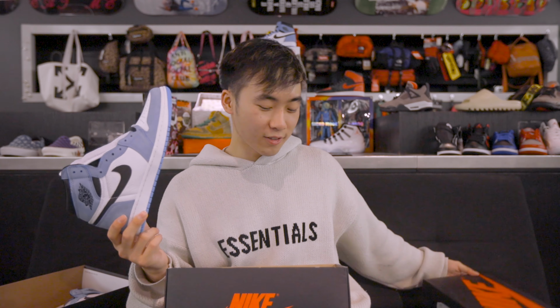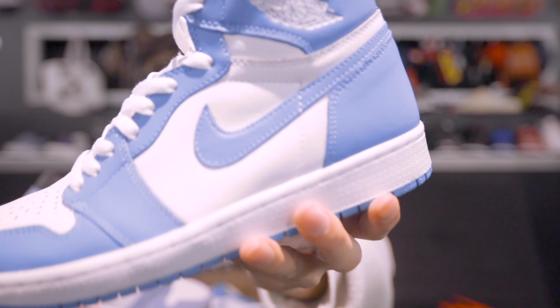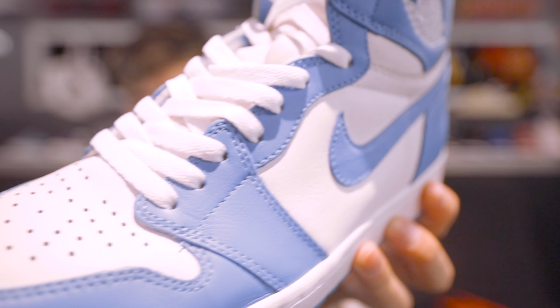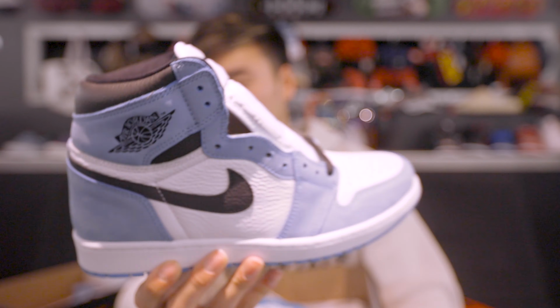Besides that, we also have the old pair of UNCs, the OGs. So this is a side-by-side comparison on how much it's changed. There have been other variations, but this is what it's based off of. So all leather. The leather on these is probably one of the better Jordan 1s. There hasn't been one in a while that has very good leather. And here's the others.